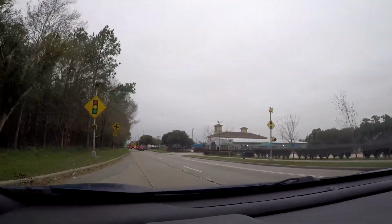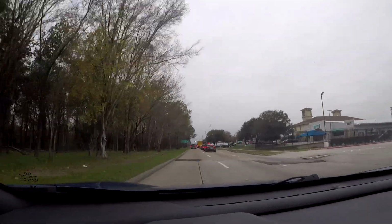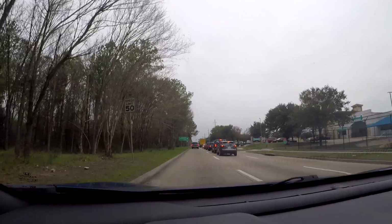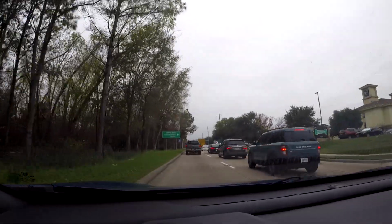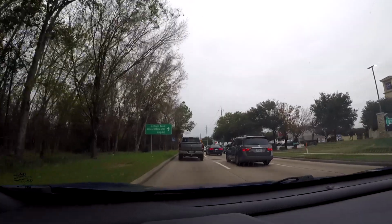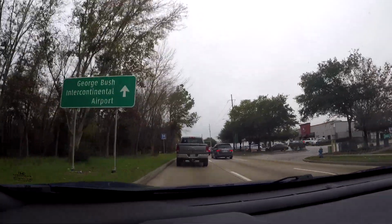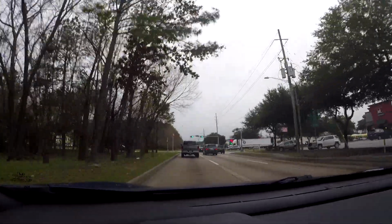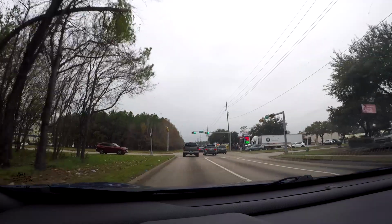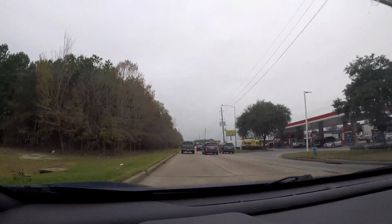So now let's say you're coming in from 59. So now you're going to be looking this way. Got another gas station up on the right, an Exxon station. And also, if you want some food really quick before heading to the airport, there's a Jack in the Box. And it looks like a taco truck, too.